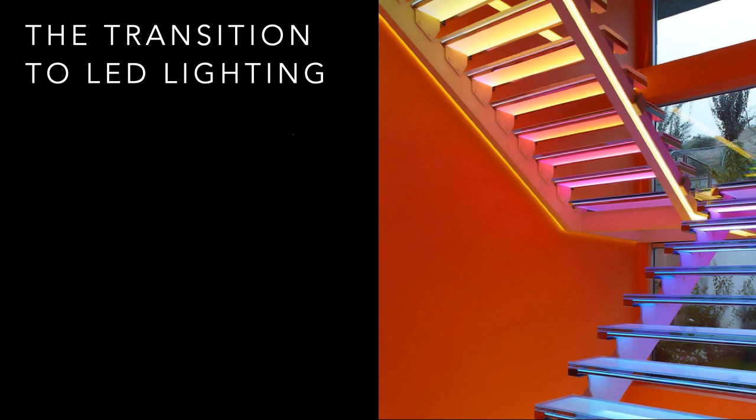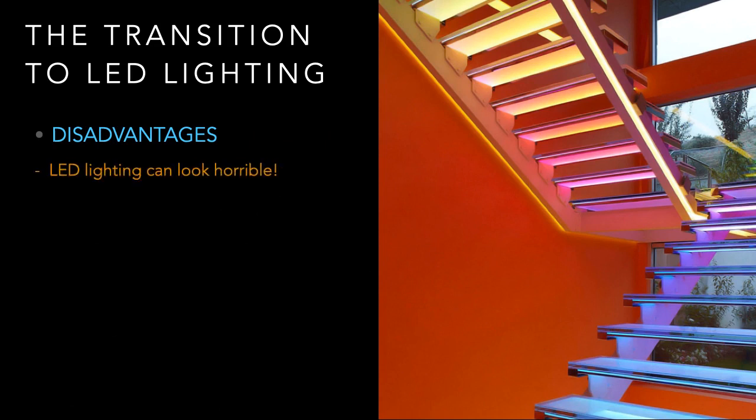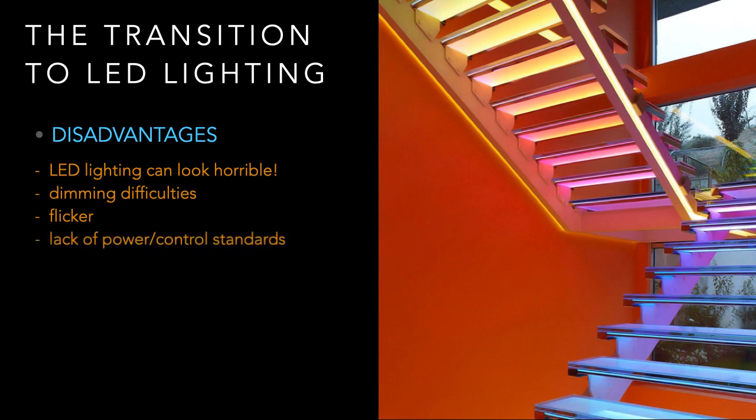But there are disadvantages. If care and planning are not used in specifying LED lighting, it can look really bad. It can have problems dimming with flicker, there's a lack of power and control standards, and it's generally higher cost, at least for the short term.